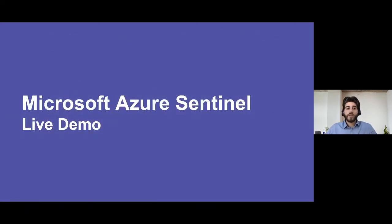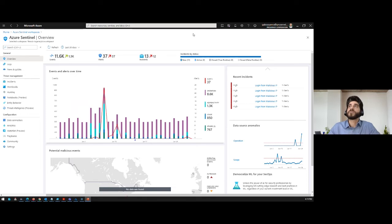Now, let's go over into a little demo environment here, just to walk you through Azure Sentinel and show you some of its capabilities. So as you can see here, this is kind of the overview dashboard of Azure Sentinel. It's a bird's eye view of what we're going to see throughout these multiple components here.